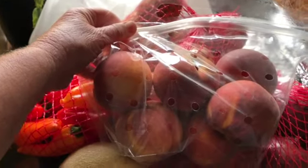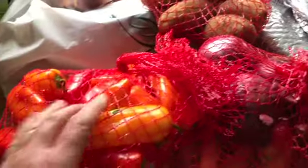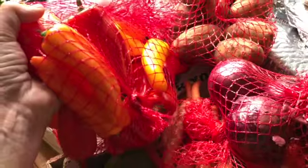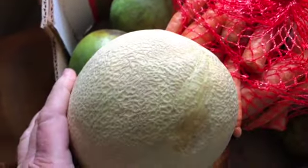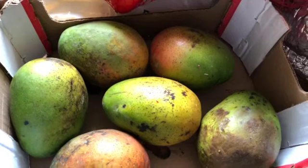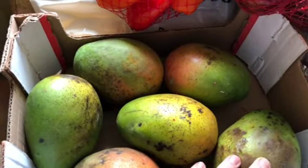And as usual, there was plenty of really great produce. A bag of peaches, a bag of potatoes. This is pretty standard pretty much every month. A nice bag of small peppers, a bag of red onions, a bag of carrots, one cantaloupe, and everyone got a nice box of mangoes. They're not soft yet, but they will be.